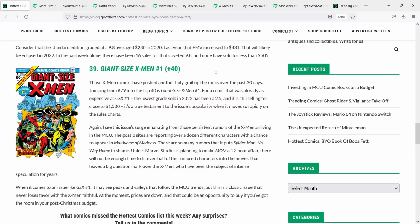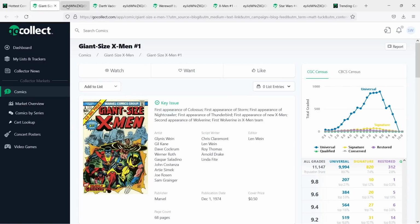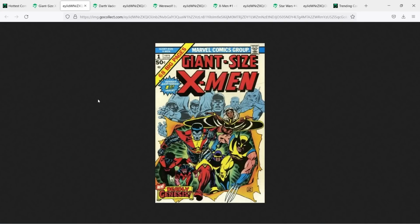And starting in the number 5 spot, I think it's going to be a book that everybody knows. And that's going to be Giant Size X-Men #1, up 40 spots, sitting in the 39th spot. And what is the significance of this? Well, of course, you guys know this is the first appearance of the new X-Men team comprised of Storm, Colossus, and Nightcrawler. This is also the first appearance of Thunderbird and what many people consider the second full appearance of Wolverine. And this right here is just one of the all-time holy grails of the Bronze Age.